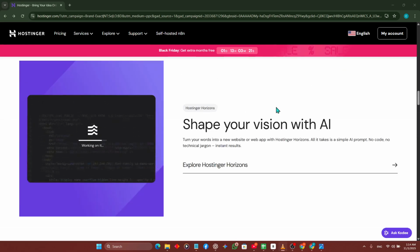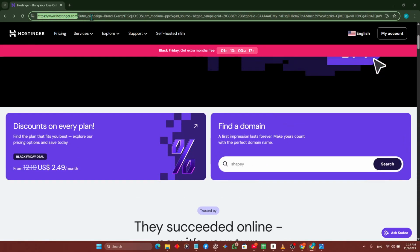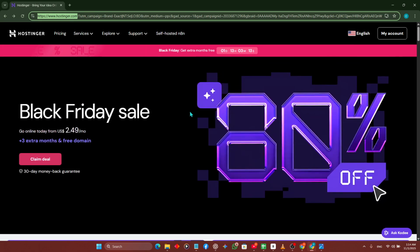First, open your preferred web browser and type Hostinger in the search bar. Click on the official link to visit their website. Once you're on the homepage, you'll notice how clean and user-friendly the layout is. It's designed to help you find what you need without any confusion.